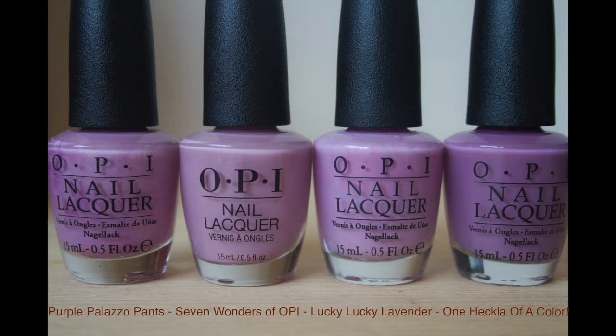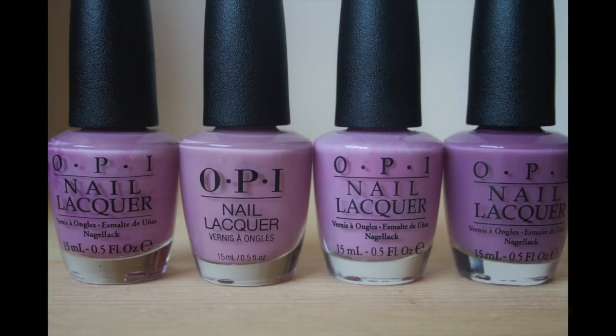I've got a few polishes to compare it to. First up, I've got Purple Palazzo Pants, which is just slightly darker, but still that similar kind of mix between pink and purple. Next up, I've got Lucky Lucky Lavender, which is one of my all-time favorite OPI shades, and this is pretty damn similar to that one. And lastly, I have One Hecla of a Color, which is a little bit darker and just a little bit more purple toned.